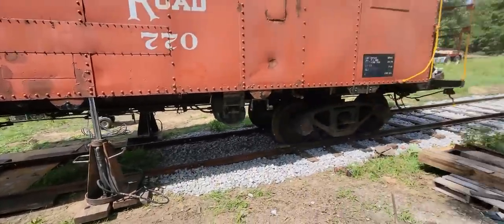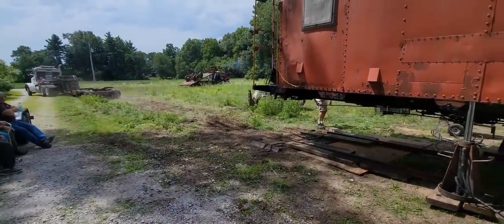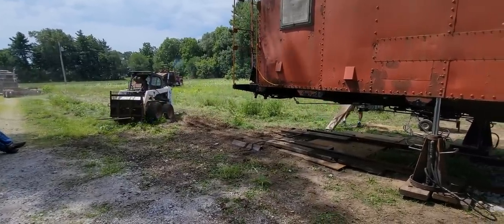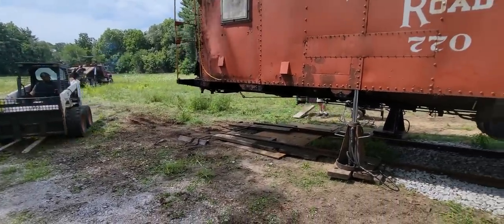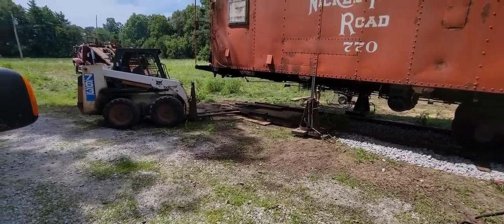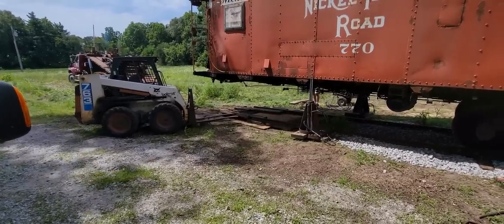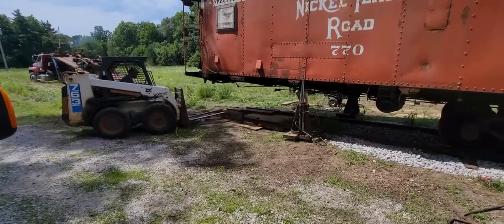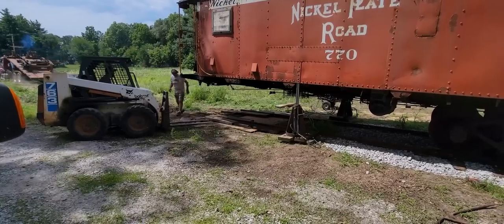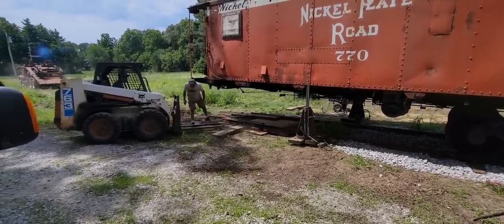Off of its road wheels, and here comes the truck for this end. So now they have to slide that temporary track panel over just a little bit so that it will get the truck centered underneath of the caboose. They use a plumb bob down from the main pin of the caboose to figure out where that track panel needs to be, so when they drop that on, it'll be nice and lined up.